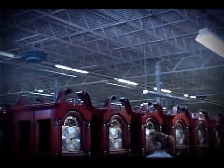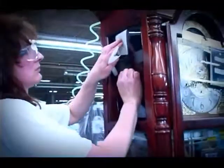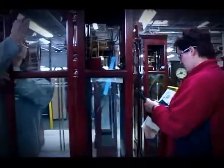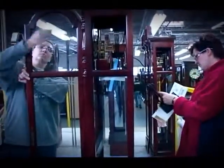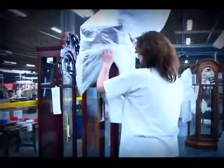Then we start the clock and let it run for a 24-hour time check. Once the clock has passed its final inspection, we slide in the upper glass panels and carefully clean the clock so it will be spotless when it comes to you. Finally, we tag and bag the clock and send it to the warehouse, where it waits until it makes its way to your home.